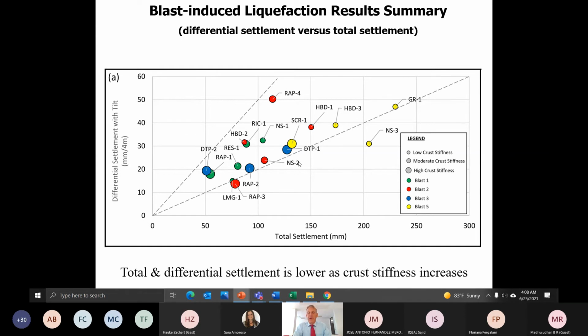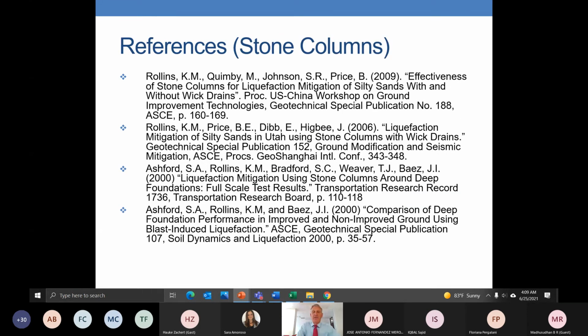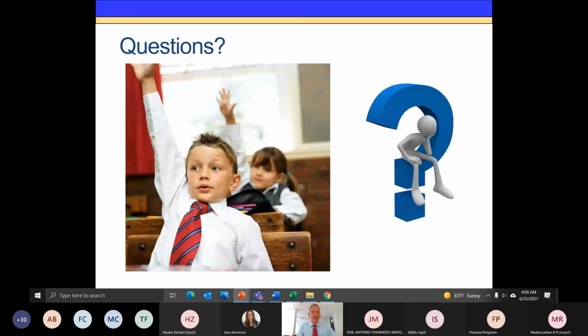And also some of the gravel mat foundations were effective. Even though there was a lot of settlement, there was very little tilt and differential movement. So this might be a new strategy that could be used to reduce differential settlements in the future for a very low cost. I've put also some references here for PV drains, for stone columns, and that should be it.